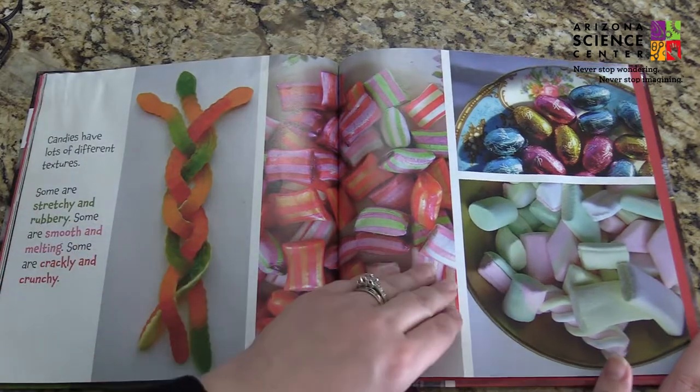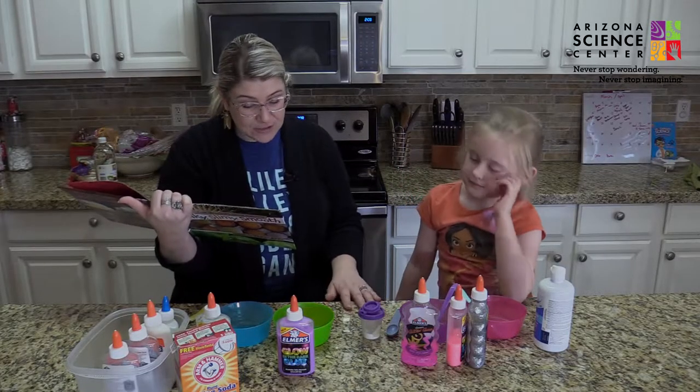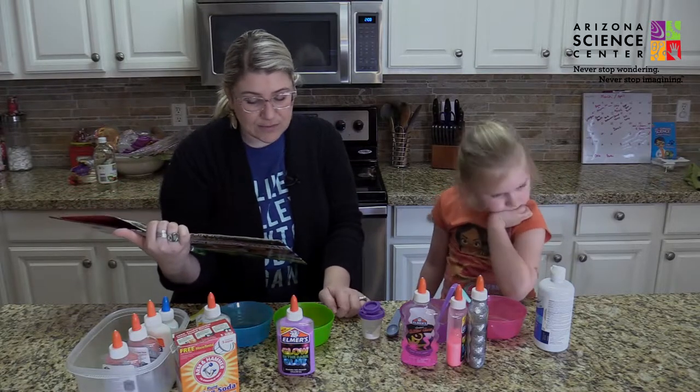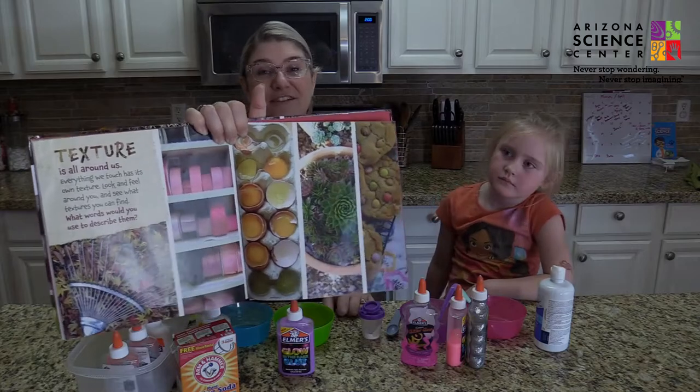All right, texture is all around us. Everything we touch has its own texture. Look and feel around you and see what textures you can find. What words would you use to describe them? Here's a couple of things that have texture.